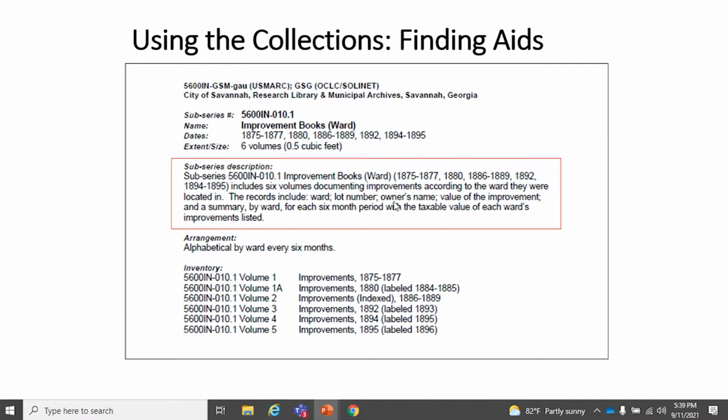So if you want to know the architect, you can see right here it doesn't show you architect information. If that's the only thing that you want to know, skip it. This isn't going to help me. On to the next thing. If you are interested in who the owner might be, this could be something that's helpful.